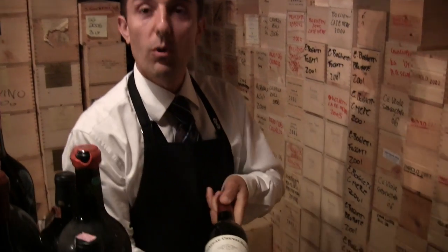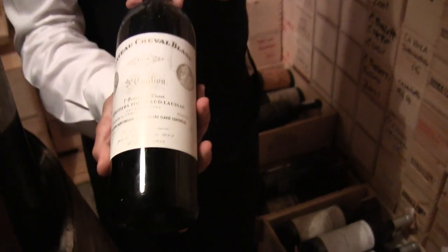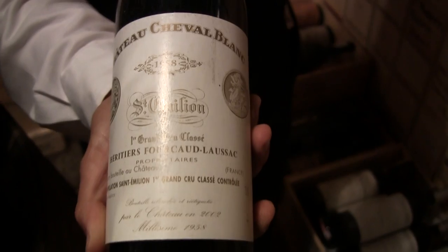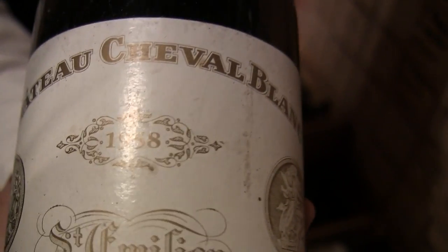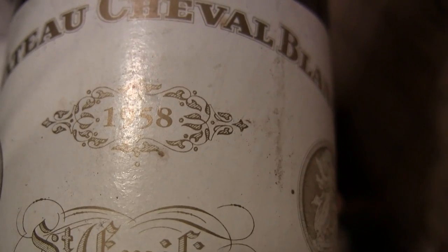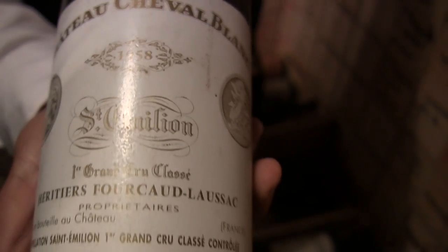This is another bottle from our cellar. It is a 58 Saint-Emilion Cheval Blanc. As I say, we believe in the territory, but I think French wines are very important.